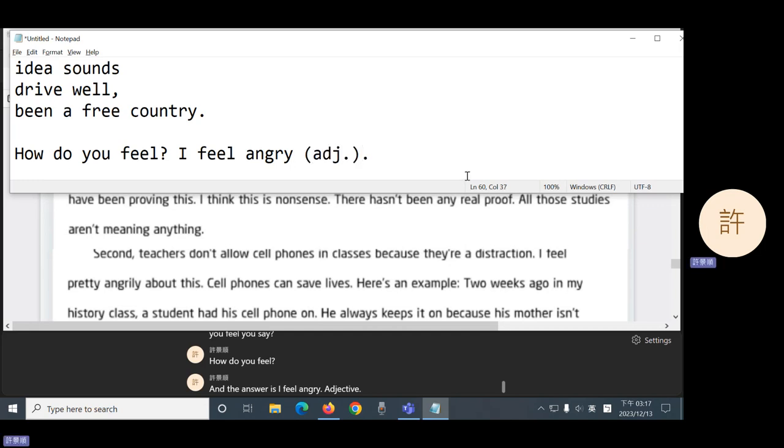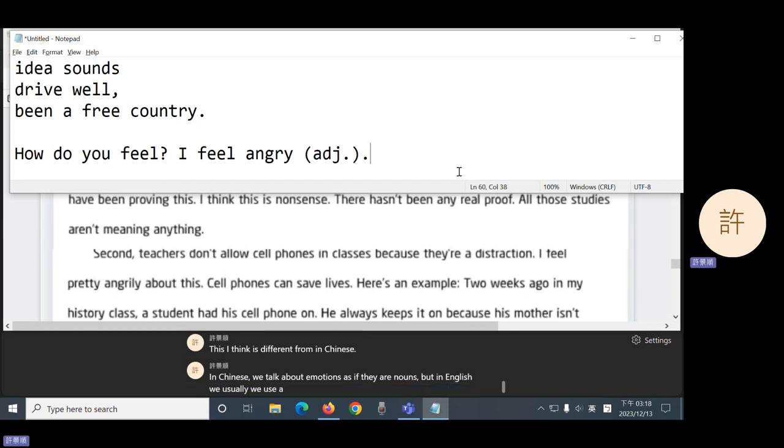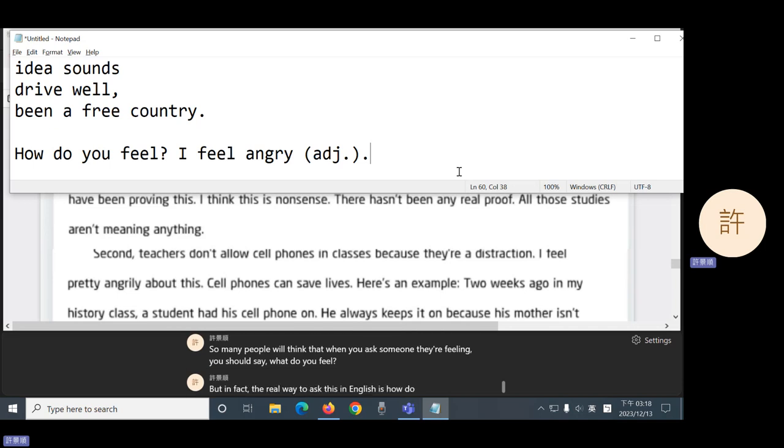This, I think, is different from in Chinese. In Chinese, we talk about emotions as if they are nouns. But in English, we usually use adjectives for emotions. So many people will think that when you ask someone their feeling, you should say, "What do you feel?" But in fact, the real way to ask this in English is, "How do you feel?"